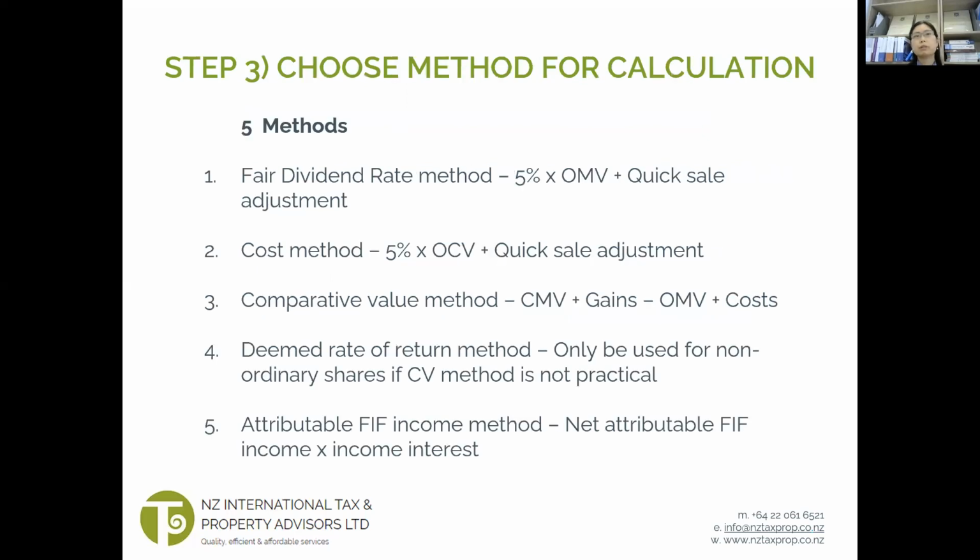And step 3 is to choose the method for calculation that is appropriate in your circumstances. So the first method here is the fair dividend rate method. It's calculated based on 5% times the opening market value plus quick sale adjustment. And secondly, the cost method, where there is no market value, we can rely on the cost. So the formula is 5% times the opening cost value plus the quick sale adjustment.